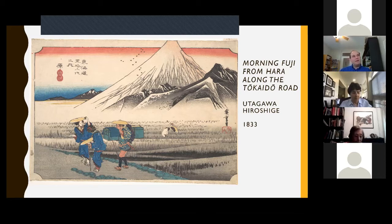And people in Europe would see these things, uncrumple them as it were, and think, wow, this looks actually pretty cool. Sometimes they would assemble them into books and sell them in bookstores and things like that. And so they became widely influential in the Impressionist art movement.